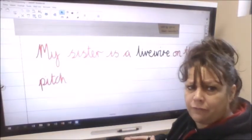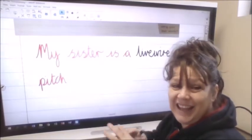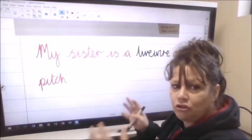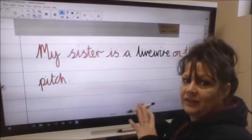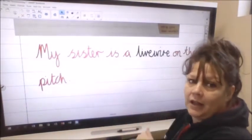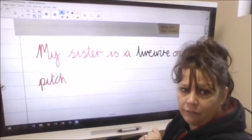Now remember, a metaphor is where you describe something as if it's something else. So you're not comparing it, you're saying it is something else. So my sister, we're not saying she is like a live wire on the pitch. That would be a simile. We're saying she is a live wire on the pitch. So that's the difference with a metaphor.